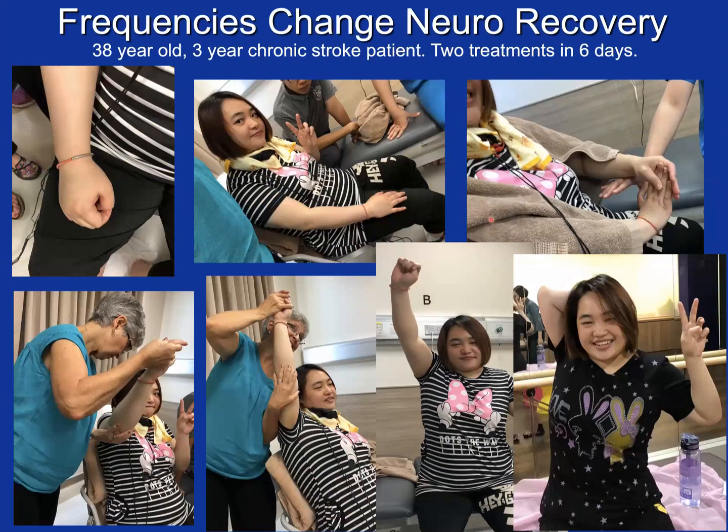This is a patient with a stroke. She was 38. She had 2 treatments in 6 days. This was the first treatment. It lasted about an hour, took about an hour, hour and a half. This was current going from her neck to her feet.